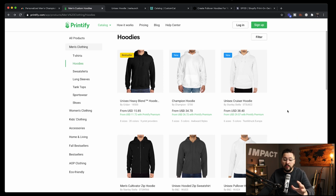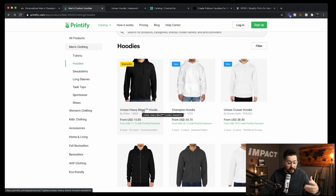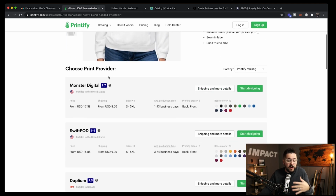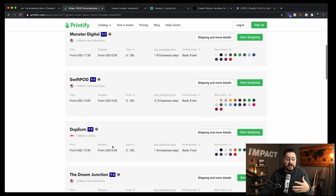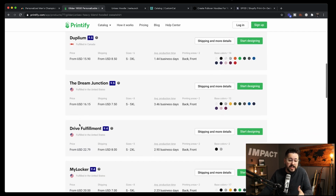So we've got the hoodies pulled up here, and right off the bat, you're going to see something familiar. That is the Gildan 18500. So let's click into that. Let's see what we've got here. We've got the same sweatshirt here, and as we go down, with Printify, you're going to see your different printers. And one reason for this is because they do have printers in different countries.